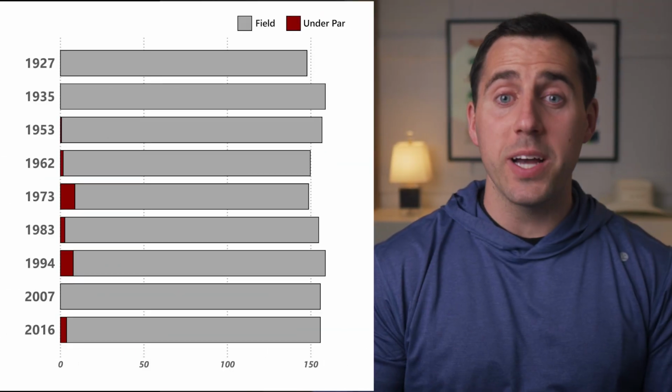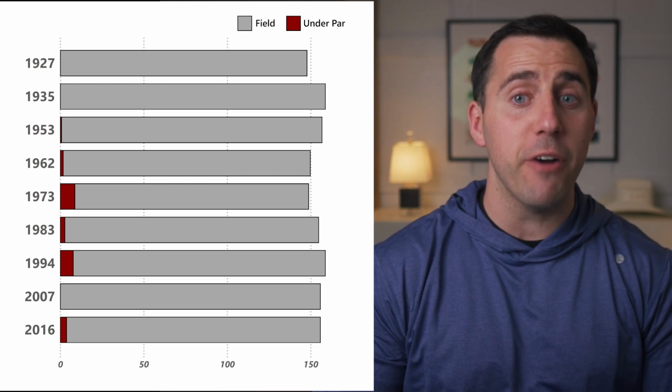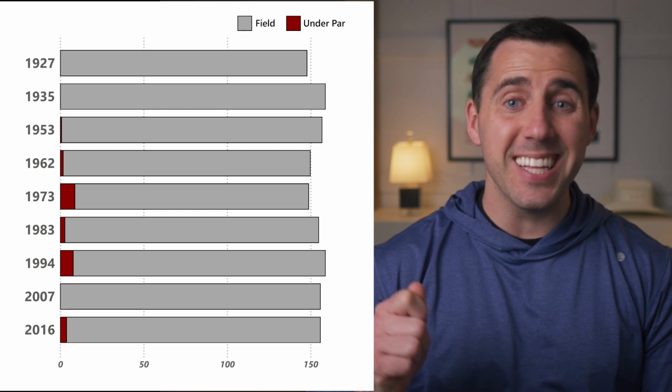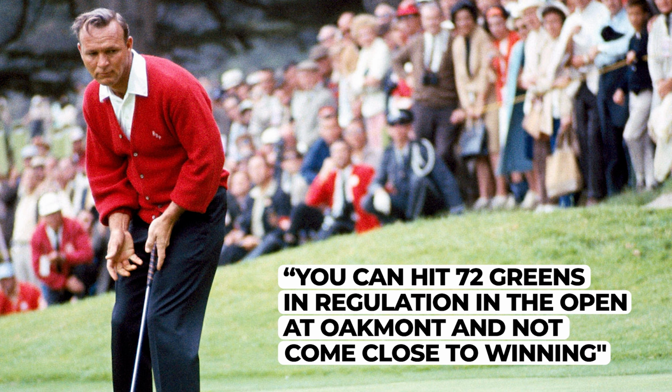In the last 9 US Opens held at Oakmont Country Club, only 27 out of 1,385 players have finished under par. That's less than 2%. Arnold Palmer famously said, "You can hit 72 greens in regulation in the Open at Oakmont and still not come close to winning." Oakmont's challenging layout is only part of what makes the course so interesting, though.